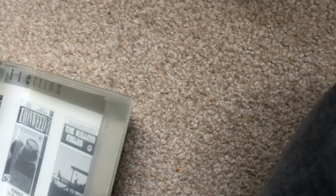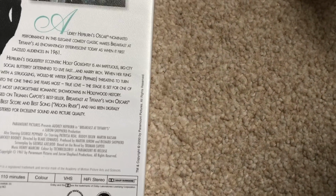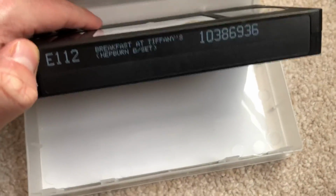There's some tapes in the Premiere collection. And we also got in here one I've been looking for on VHS for such a long time. Breakfast at Tiffany's. Front. In the back. This is in widescreen as well, it says. Good really. 90th anniversary label. Yep, there we go.